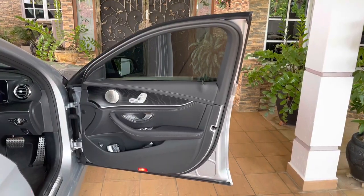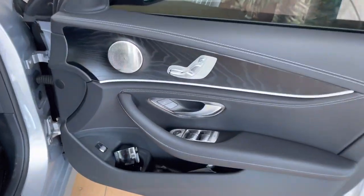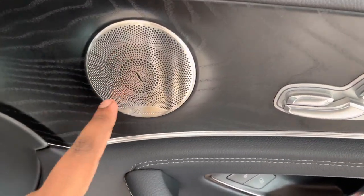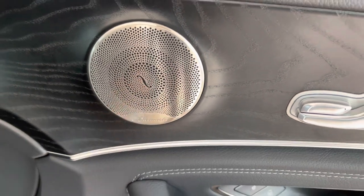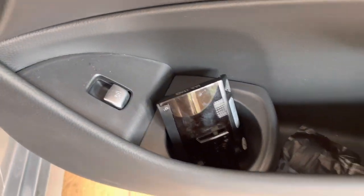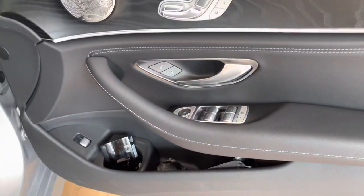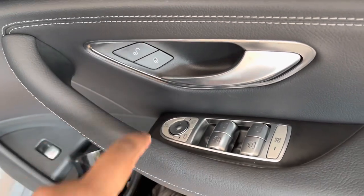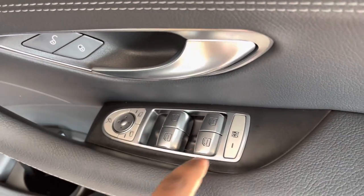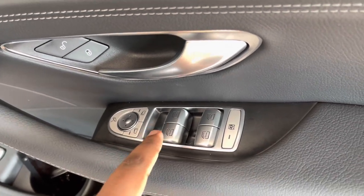So now on the doors, you get your Burmester speaker grille right here. This is part of the Burmester 13-speaker sound system. Looks very nice. Down here, you get your boot release lever. You get a bottle holder and a storage area right here. Get your central locking right here. Right here, you have your mirror controls and window controls. All four windows in this E300 are fully automatic in both directions.